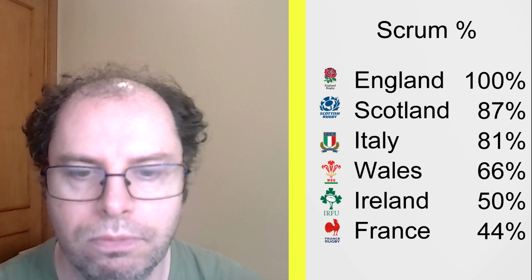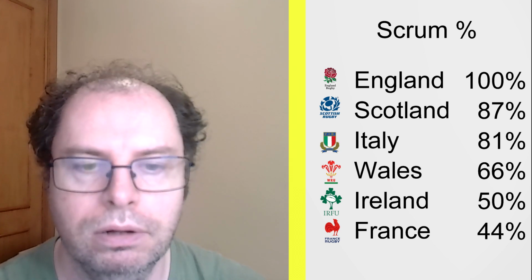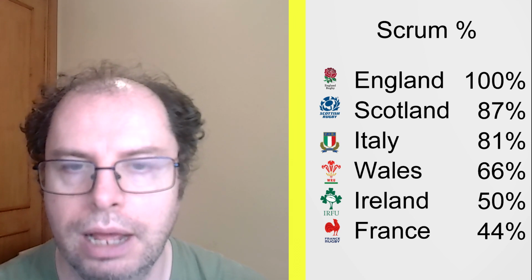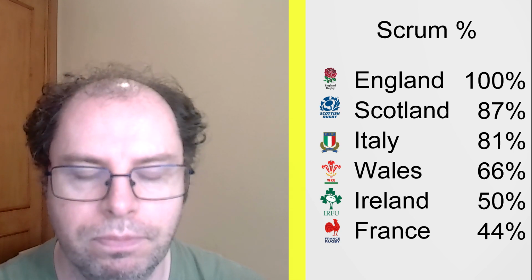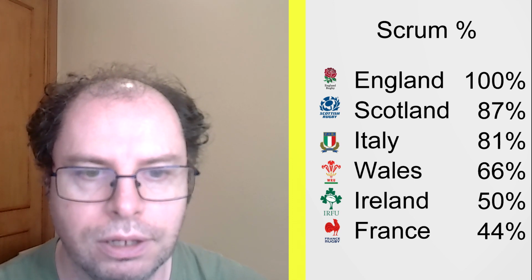Scotland pretty respectable there with 87%. Especially when you think that Furlong returned for Ireland, and then Ireland did win at least one penalty when Healy came on at hooker, and they had 3 props scrumming against them. So well done there to Scotland.